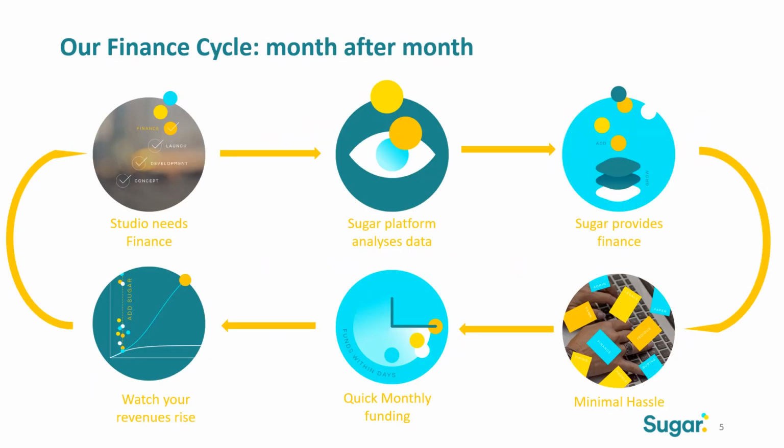So what happens is we effectively give you finance month after month. So you come to us needing finance and support and money to grow your business. We analyze the data, depending on which product, that could be different. We provide you with the finance with the minimum amount of hassle, and we give you funding month after month, and hopefully your revenues go up and up and up.